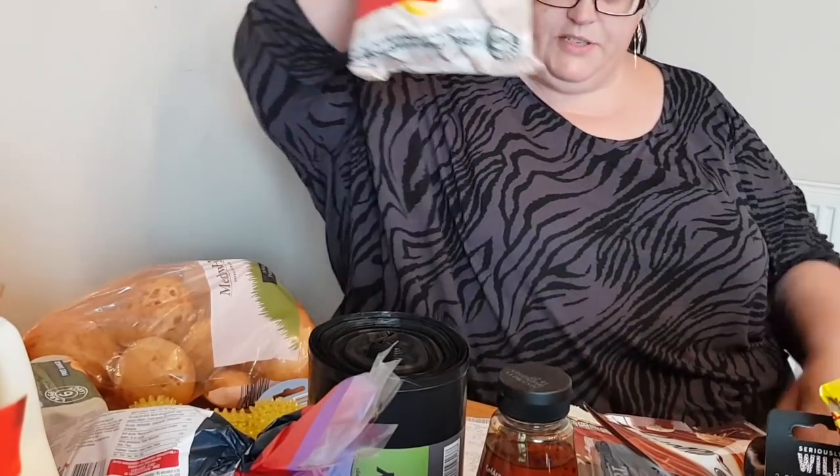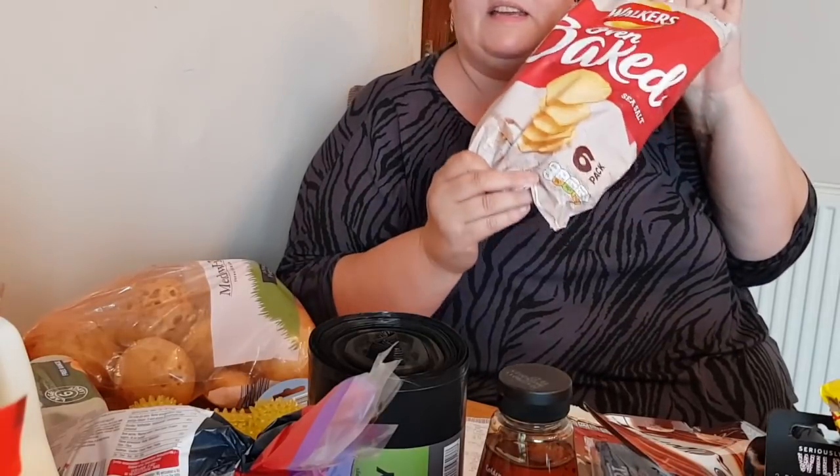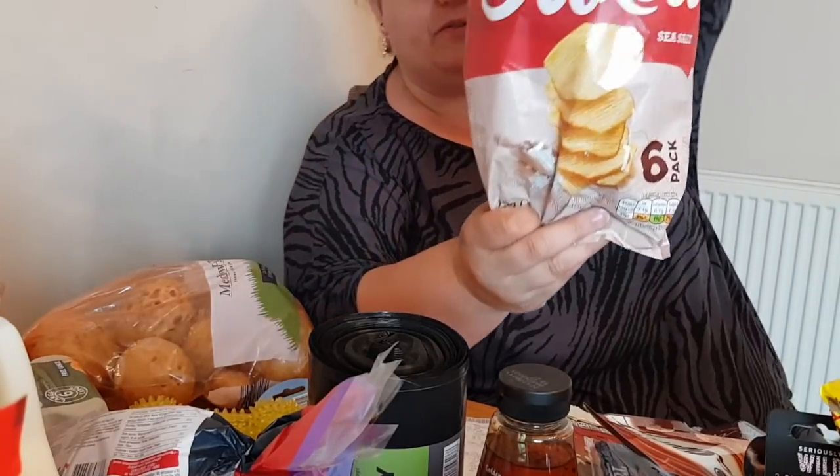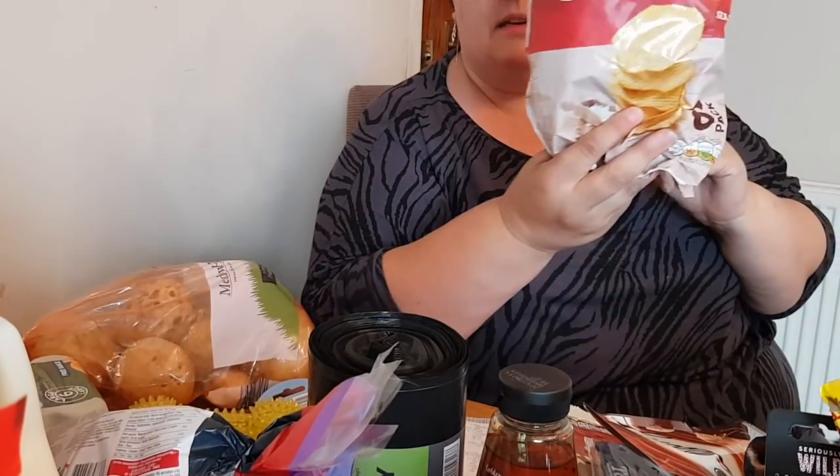Packet of these oven baked Walkers. I really like these. These are the sea salt ones. I like these, and I also like the cheese and onion ones, but I've got a bit of a thing about the sea salt ones at the moment. So those are $1.25 in Home Bargains. I think they're about $1.39 everywhere else. Maybe even $1.50.